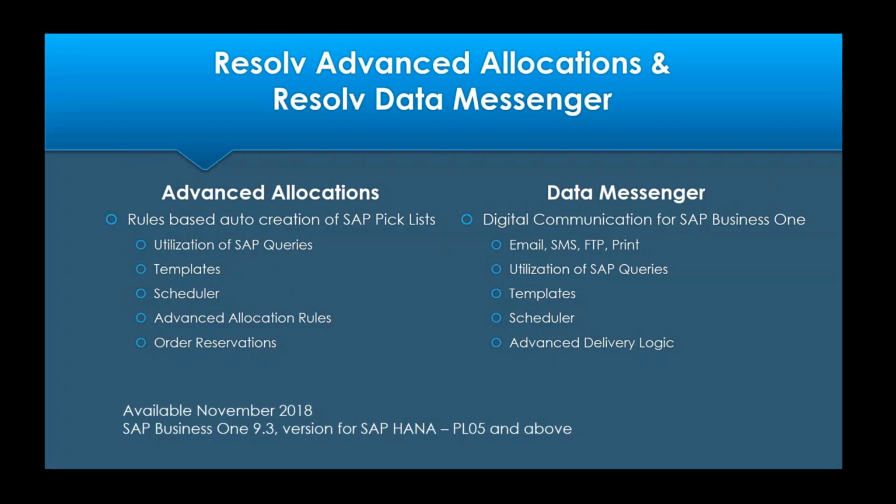Both of these modules are scheduled to be released in November 2018. You will need to be on Business One 9.3 version for HANA. We do not have plans to put these features in our SQL version, and it will be available for PL5 and above. One final note, since we do have a scheduler that runs on a Windows PC, at this point in time, it's not available for the B1 cloud, but any other partner-provided cloud solution that can incorporate a Windows PC to run these scheduled tasks would be sufficient.